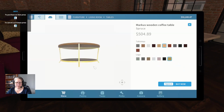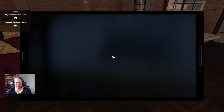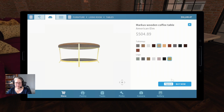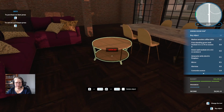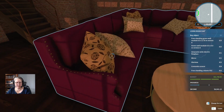It does, what I do like about it is it does actually link in the chairs and the cushions. If I choose the right color here. Yeah, I do not like this here.